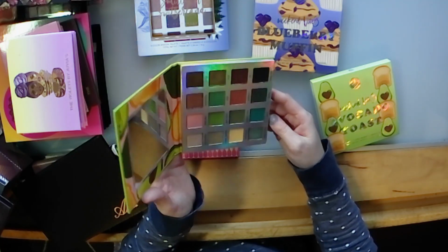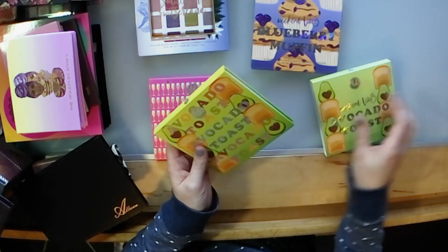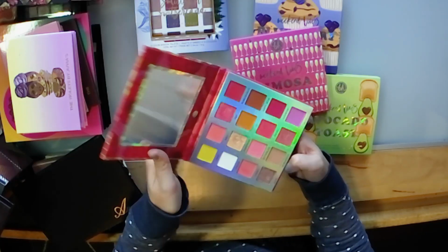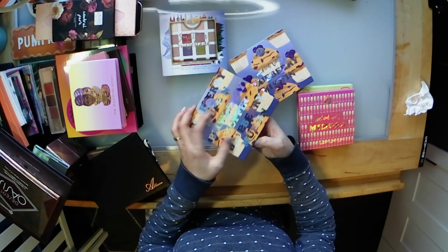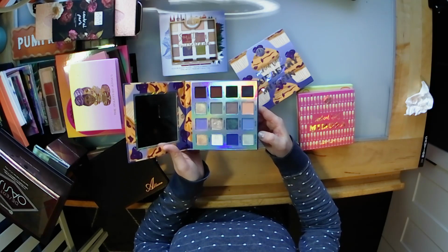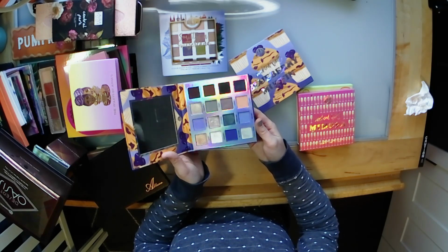and this is more of a green tone, but you've got neutrals and pinks mixed in with it. And then the Mimosa palette, which is really pretty. It's like pink and sunset looking. And then next I have the Blueberry Muffins, which is just blue toned and just cool colors. I just love this. This is so pretty.